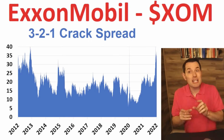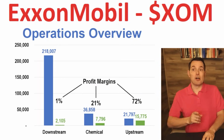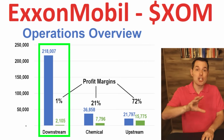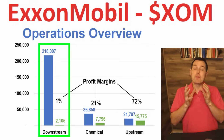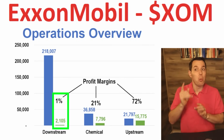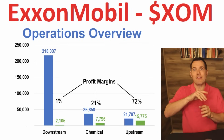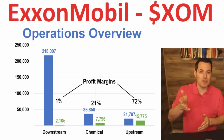So this somewhat limited profit margin in the crack spread also helps explain this next chart. This is each of Exxon's profit margins according to how they define each segment. The downstream segment, which again generates the vast majority of the revenue. The blue bars are the revenue numbers, and we can see that the profit numbers for their downstream business are much, much smaller. Only about 1% of the revenue generated in the downstream business is converted into profit. Now, sure, we saw a recent spike in the crack spread, so it is possible over the next quarter or two that we're going to see a slight uptick in those numbers.